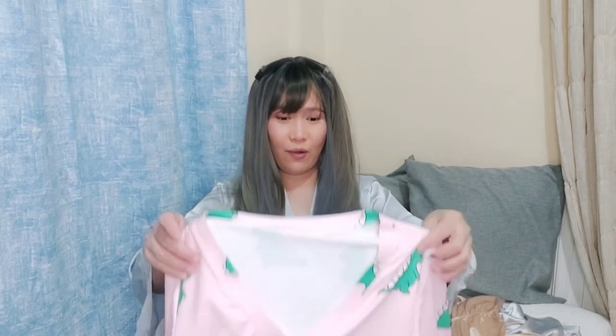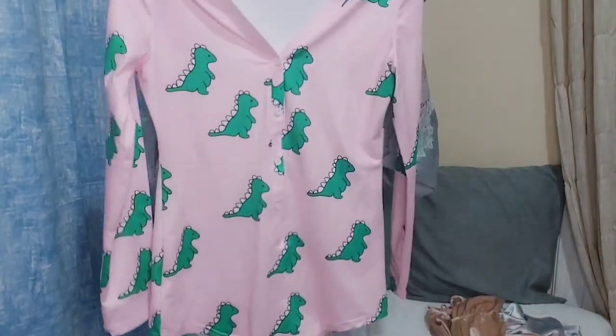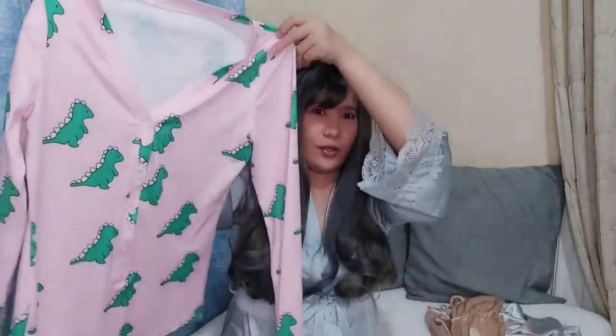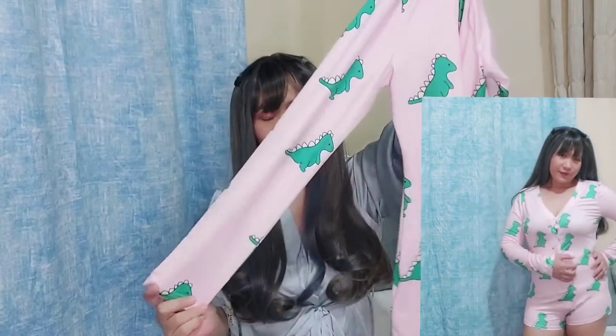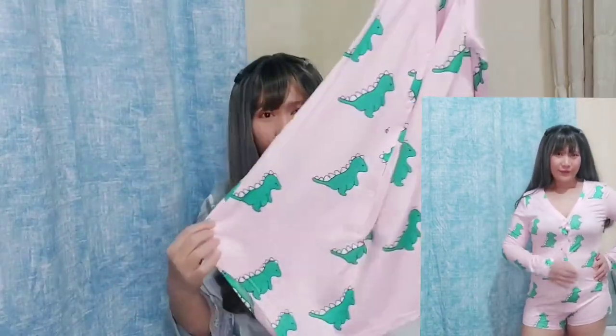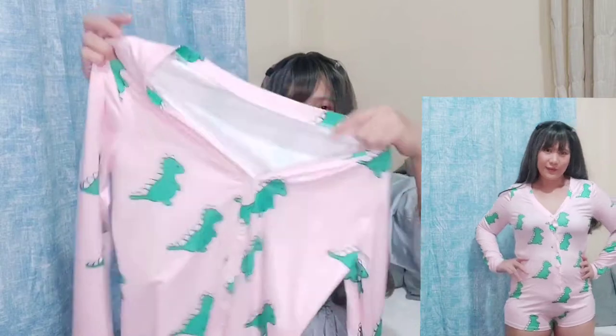And the third one I'm going to show you is my favorite one. It's very, very cute, and I love it. It's very comfy. This pajama romper with dinosaurs, it's pink color. Very nice design. I like the dinosaur, they're very cute. And it's long sleeve, and here short. And here it has buttons, so you can open here.